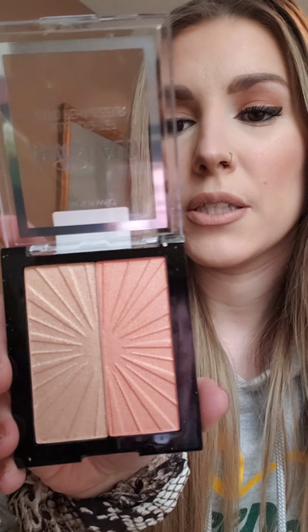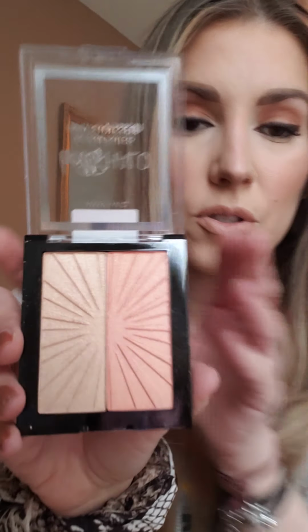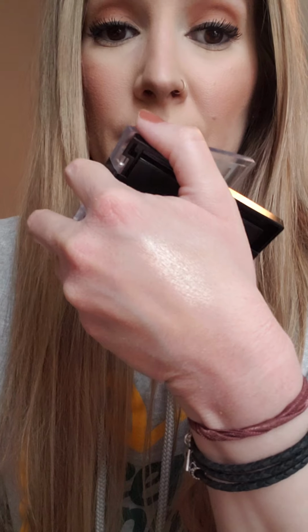So this one is in After Sex Glow. So pretty. If you swatch it, it actually reminds me so much of the Anastasia Beverly Hills Amrezy. Actually, I almost feel like it's brighter. That is beautiful. Excuse my dry hands. I've been washing them like a psycho, of course.